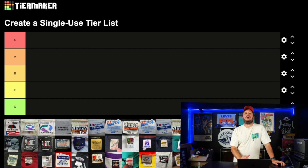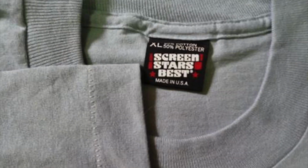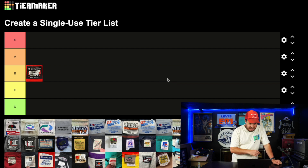Let's go for something that we can all agree on. I think we can all agree on Screen Star's Best, the black tag. Honestly, it's not my favorite Screen Star's tag. It's better than the Fruit of the Loom's Best, which we'll find out here in a second. But there are other Screen Star's Best tags that I like. I like the original white ones. So we're gonna go B tier on Screen Star's Best. That's just the way it is.